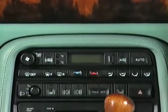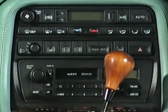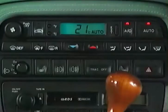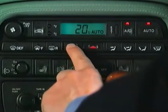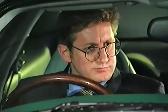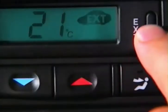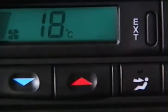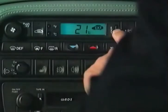The XK8's air conditioning system is simplicity itself to use. Select Auto, dial in your preferred temperature, and let the system take care of everything else. Temperatures are displayed in Celsius or Fahrenheit, and the external temperature can also be displayed. An extended press of this button will give a continuous external temperature display.